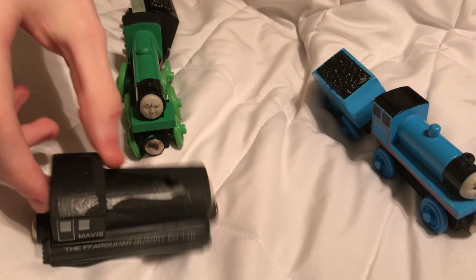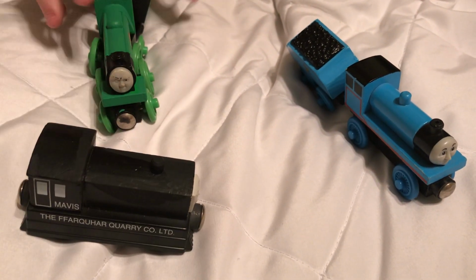The only reason I like her is because she has 4 wheels and she can go well around corners. Though some of you may say that you like Mavis with 6 wheels, but in my opinion, I just think this is a lot more interesting and has a much more interesting design.